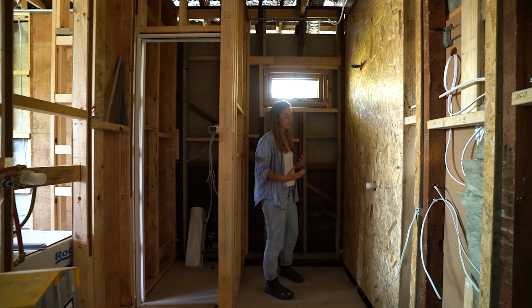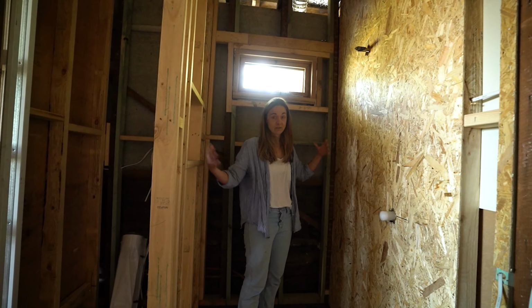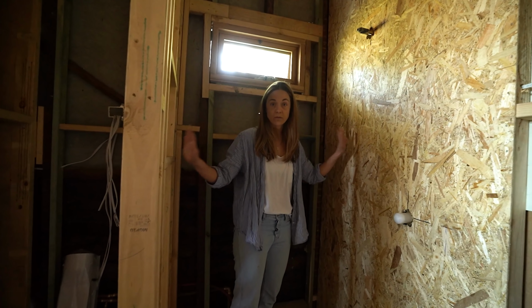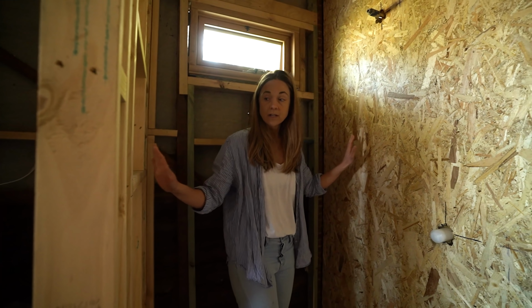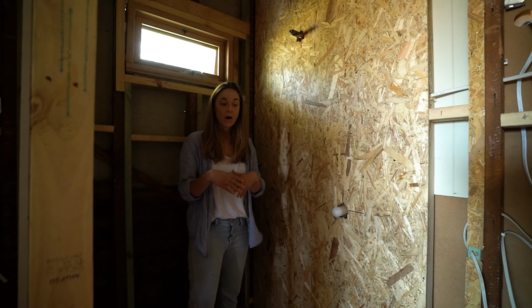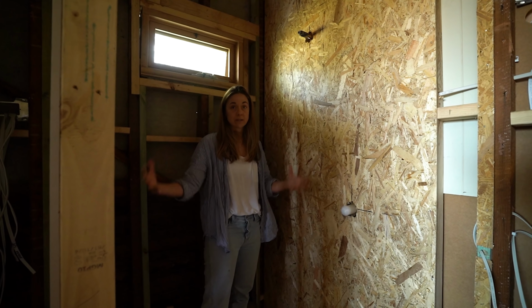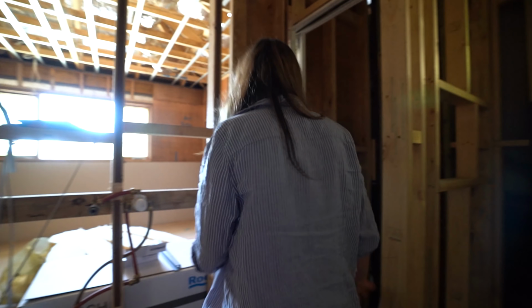So we were concerned about this shower because it is on the smaller scale, but I think it actually feels very spacious. Obviously we've got a waterproof and tile, so we'll lose a tiny bit. But I think it's fantastic. We've gone 1 meter by 1.1 meters. Yep. Very good, very generous considering the space that we're working with. This I'm excited about.